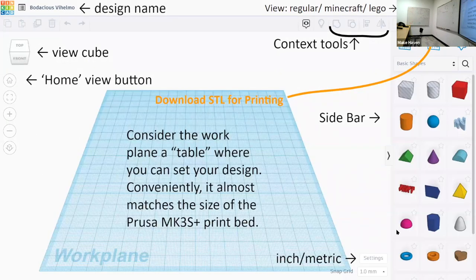Here's the whole interface. Right, this is it. It doesn't do any other things. Everything's on screen all the time, which you'll see is not the case in Fusion 360. And it's really, really nice that this looks the same constantly.